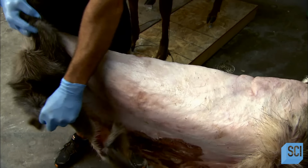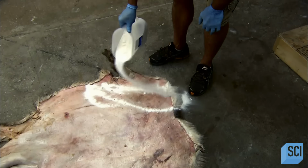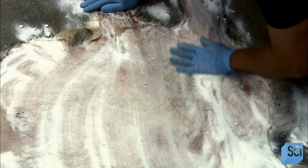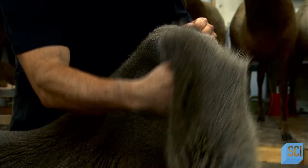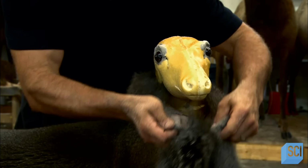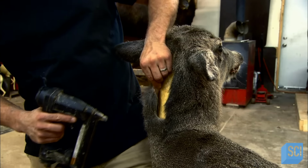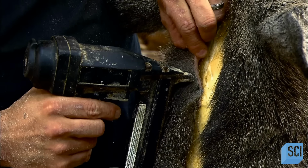No faux fur for these decoys. Workers scrape any remnants of flesh off a real deer hide, then wash the hide and apply a preservative. Then they slip the hide over the foam deer. They fit the fur to the form snugly, using a combination of staples, glue, and stitching.